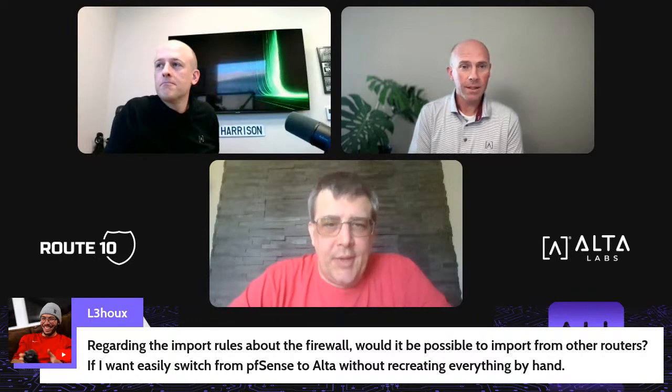From Felix, user Lahoo, regarding the import rules about the firewall: would it be possible to import from other routers, if I want to easily switch from pfSense, for example, to Alta without having to recreate everything by hand? I can see somebody making a tool. I don't know if we would release one, but a tool that could take a pfSense list of rules, convert it into the JSON that we support, and then import it. I don't think it would be extremely difficult. No, it'd just be a matter of a script that reads XML and spits out JSON and changes the field names accordingly. Yeah. Got it. Wonderful.